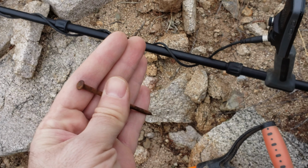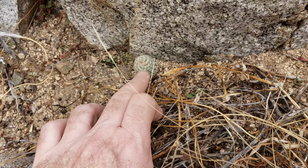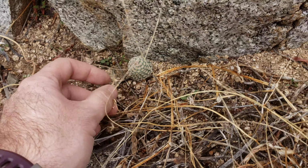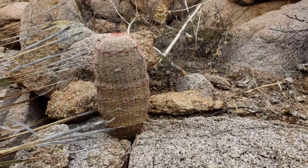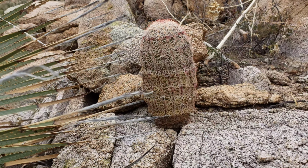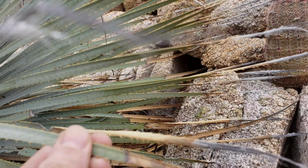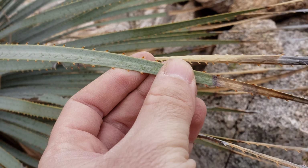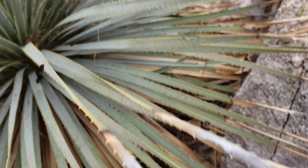An iron nail. Well, not a detector find, but a really cool little baby barrel cactus, only about 2 inches high here. Growing down here in the riverbed, really cool. And then up above it, here's another small one, 7, 8 inches. Everything here wants to pick you and stick you. You can't walk through anything here. Everything will catch you and your clothes, tear your skin.